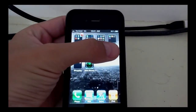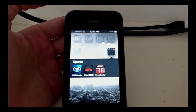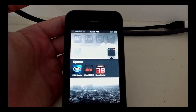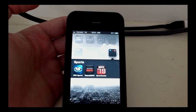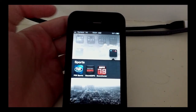Next I've got my sports folder, which has Fox Sports Mobile for keeping track of scores, Watch ESPN for watching things on ESPN. Then we've got ESPN Score Center. The Fox Sports and the Score Center I only really use for basketball for the most part, because that's what I like to follow. I'm a really big basketball fan.